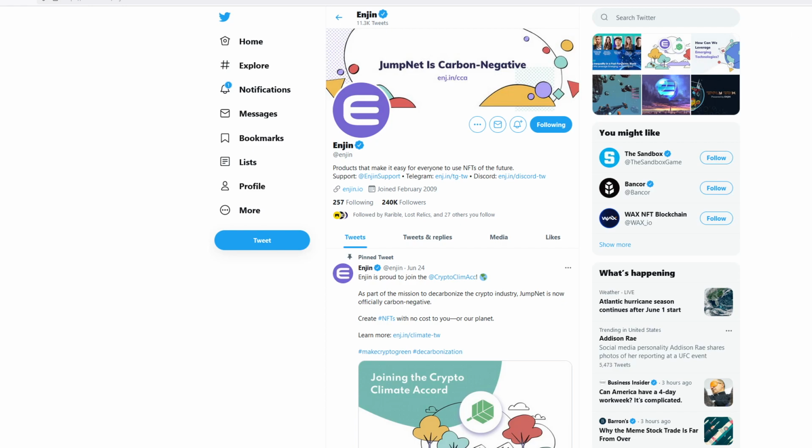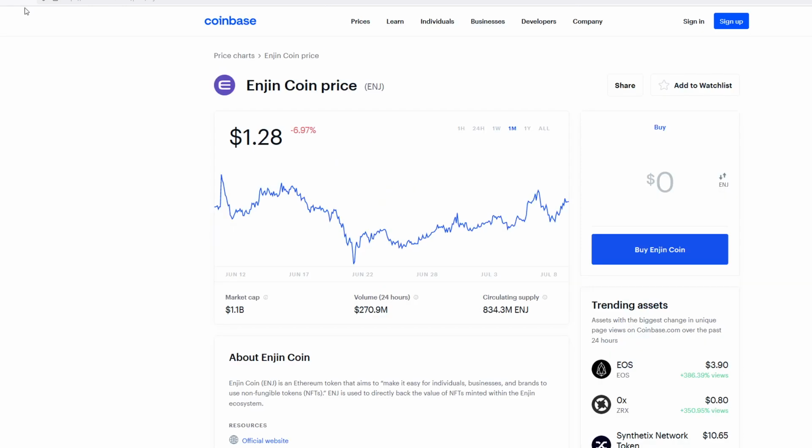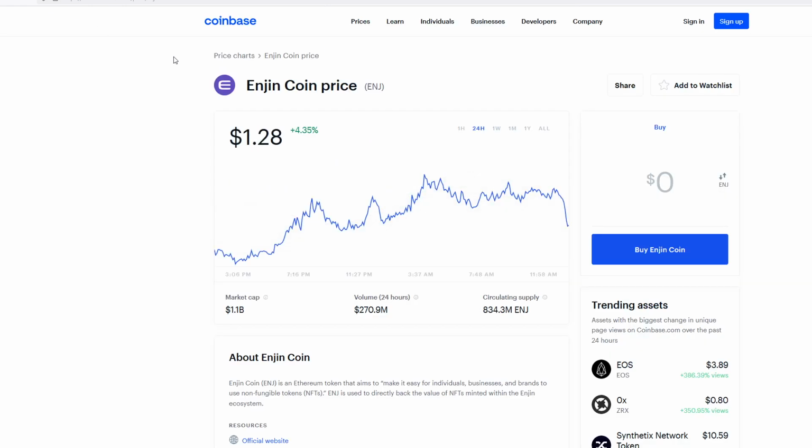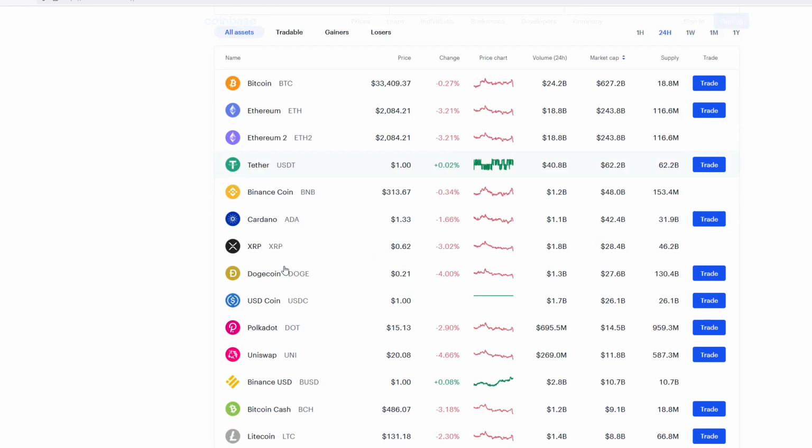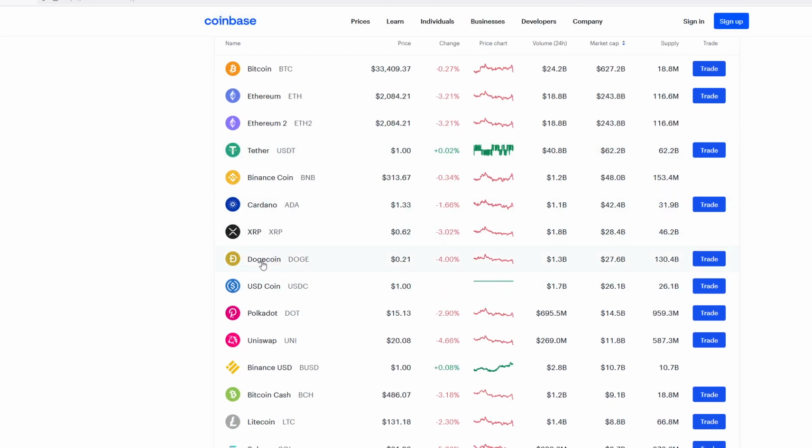So I want to jump into the actual price chart yet again for Enjin. Right now we have $1.28. We actually see a 4.35% increase. However, we are seeing a massive drop here from that $1.35 that we saw down to $1.27. One thing to note, guys, is if you go to the prices of all coins, you are going to see that price drop across the board.